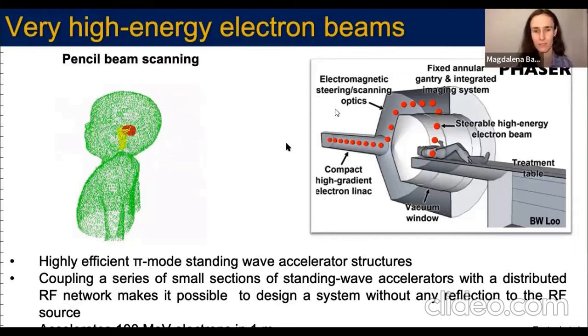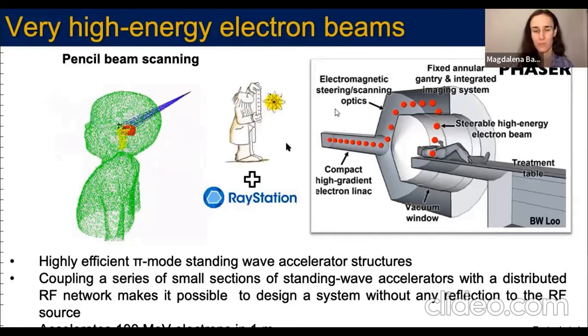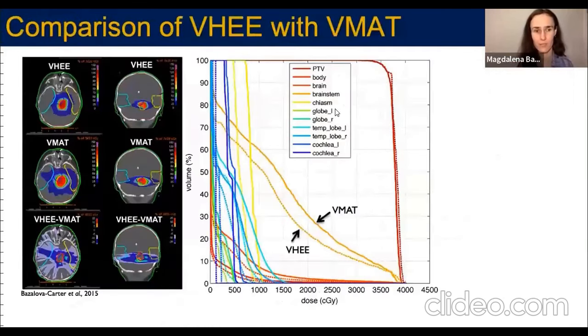We have developed a Monte Carlo dose calculation engine and coupled it with RayStation to create a treatment planning system for very high energy electrons. This is a comparison for a pediatric patient case with a small brain tumor of about 4.3 cubic centimeters. You can see that the very high energy electrons actually delivered more conformal doses compared to the VMAT plan that this patient was treated with. In some cases, the doses to critical structures were about 30% lower with very high energy electrons compared to VMAT.